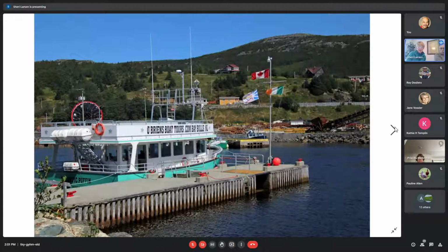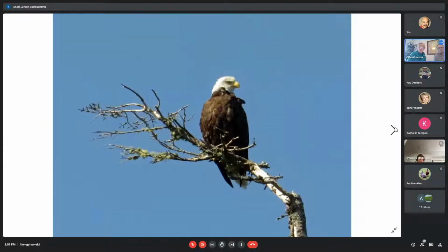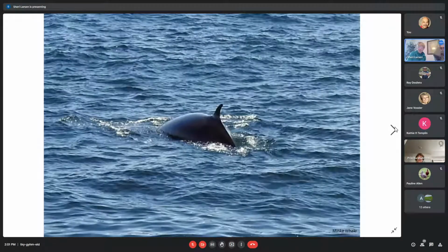And now we're down in Bay Bulls, and we had a gorgeous day and made reservations to take a boat ride. We wanted to go to an area where there were a lot of birds. So, beautiful coastline. Saw a bald eagle and a couple of minke whales. They're really hard to get a picture of. That's Rich's picture. All the rest are mine.